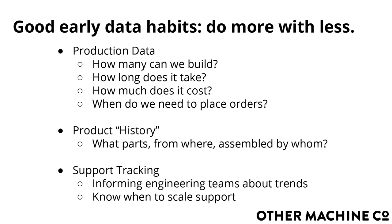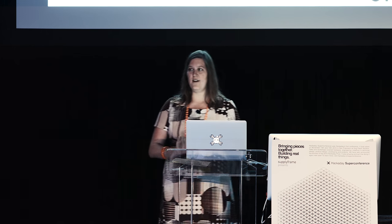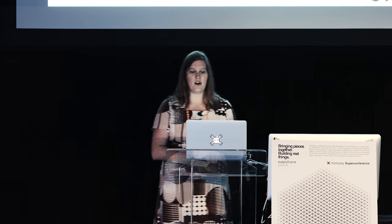So the last part is the data. The data habits were huge. We just started collecting data and didn't really know what to do with it, but we were going to put it all in spreadsheets and figure out how to use it to scale eventually. And it turned out this was a really smart move. Knowing how many you can build, how long it takes, how much each part costs, when you need to place orders, those are kind of basic.